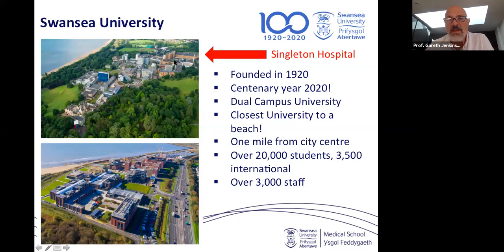staff. The important thing I wanted to point out is this group of buildings here on the top map, on the right-hand side of the screen, are what is known as Singleton Hospital. So the medical school is located on the campus immediately adjacent to one of the two main hospitals in the city of Swansea, which is really important for us as a medical school because that allows really close clinical collaboration with the doctors and other healthcare workers, and also gives us access to patients and patient samples much more easily.